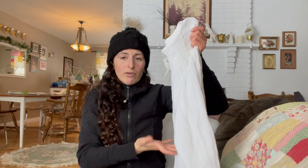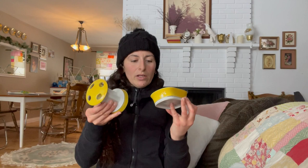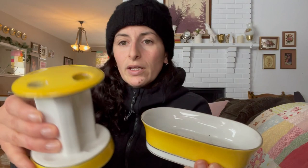All right. Next is really neat actually. I found this bathroom vanity set, is that what you would call it? Really heavy glass toothbrush holder and a soap dish. Look at how good condition that is. It's in this yellow, white with gold pattern. No chips or anything. And it is made in Japan.